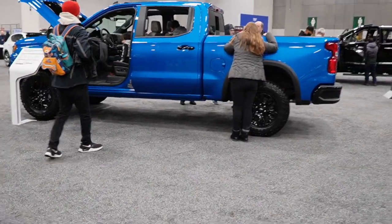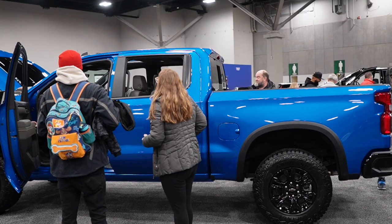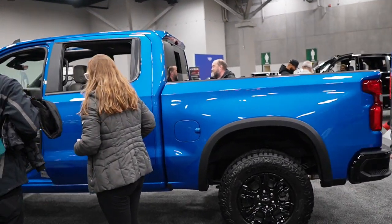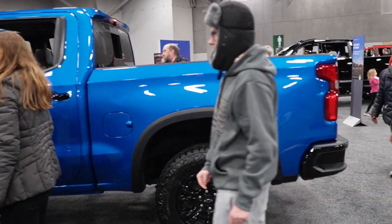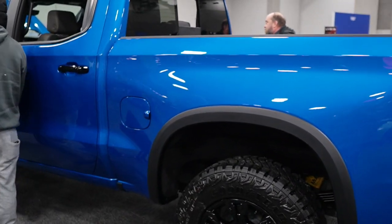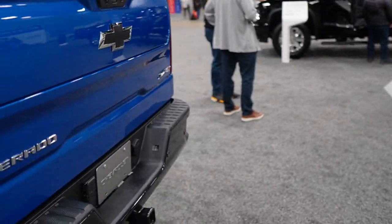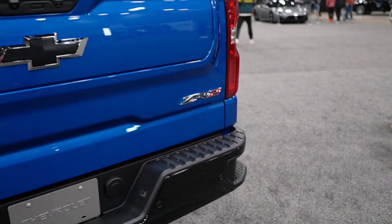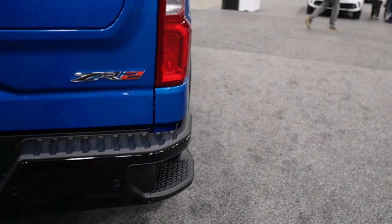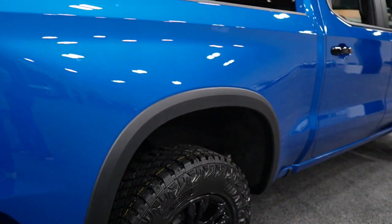All right, guys, I'm over here. We're gonna check out one of these Chevy trucks now. Y'all know I'm more of a Ford fan. I used to have a Chevy, and I really enjoyed it the time that I had it. But I see Chevy has stepped up their game, and they really look nice.